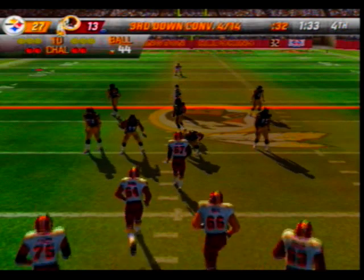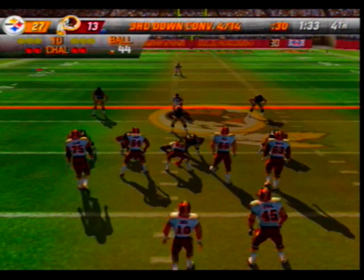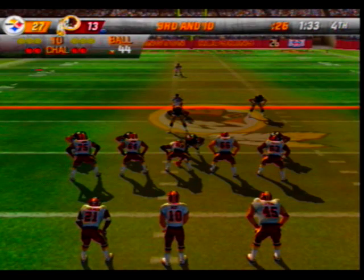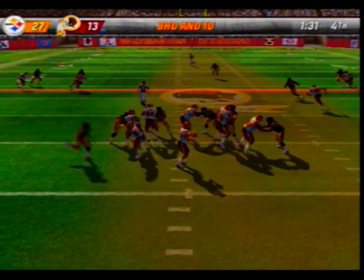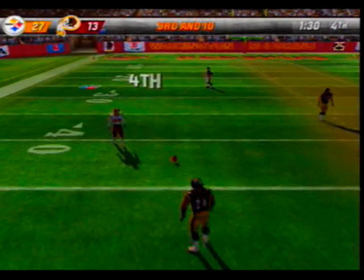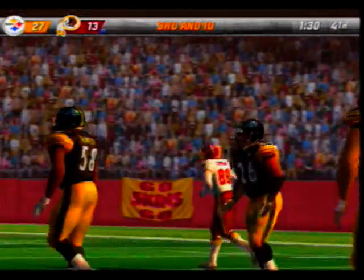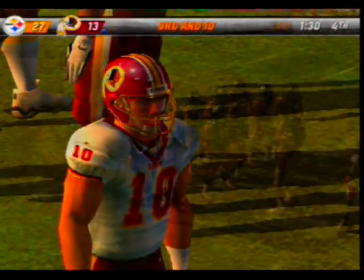Third and 10. Ball on the 44-yard line. Big play now. They'll go from the shotgun. The rush is on. Gets the pass off. Almost intercepted. Time is working against them. Yeah, I'm thinking they're going to keep going to the air, but it might be a little too late.